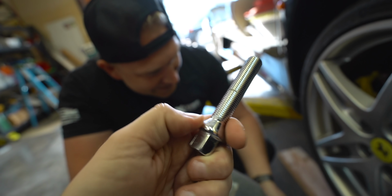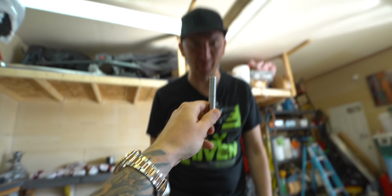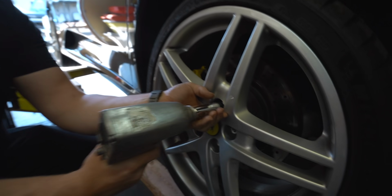Look how long those lug nuts are. What the hell? Holy shit. Huge. Holy crap. I've never seen anything like that in my life. Seriously, look how long it is. I've never seen anything that big before. I didn't even know that they were like that.